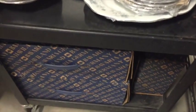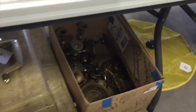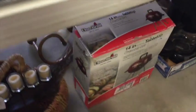More porcelain. I've got porcelain coming out of my ears, though, so I don't really, unless I find something that's just amazing that I can't pass up. Looks like some lace down there, some crochet stuff. Traveling trunks, more brass candlesticks. Yeah, this just looks like a little grill. If I need a little grill, but I don't.